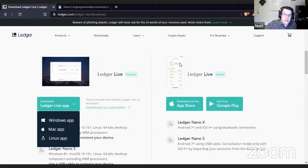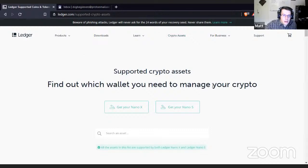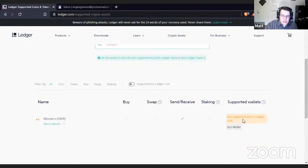They have a great list of crypto assets that they support here. So if you're not sure if you can hold a cryptocurrency on your Nano S or X, you can just search here for one of these, and we see here it's not supported yet on Ledger Live, but it is supported in their GUI wallet. So I can download their GUI wallet, and when I install it and boot it up, it's going to say, hey, do you want to log in using your Ledger? And I say yes. And so now my Monero is actually being stored on my Ledger, even though I'm not accessing it through Ledger Live. That's something not everybody knows, I don't think. They think if it's not in the Ledger Live store, then it's not working.